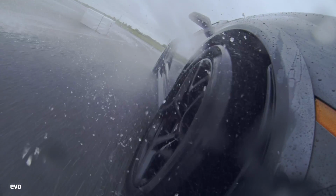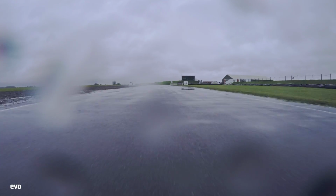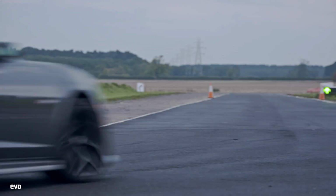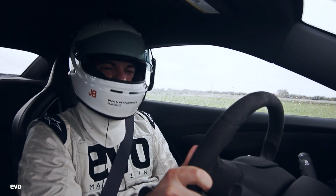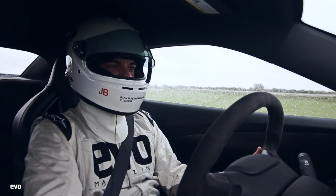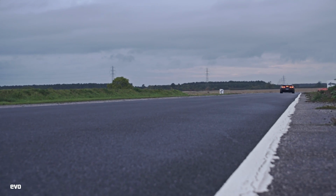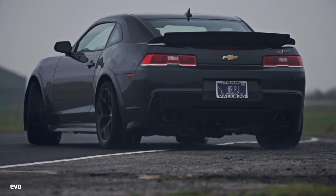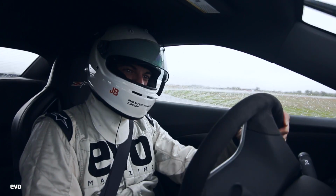It's fun, and this is not showing it in its best light. You can see it's fun, but in the dry they've made a track car out of a Camaro, so I mean that's such an impressive thing on its own. So the Z28 is serious fun in the wet, and actually even in these conditions the fundamental balance, strong traction, great brakes and the superb drivetrain really shine through.